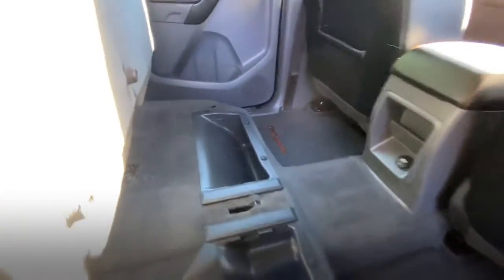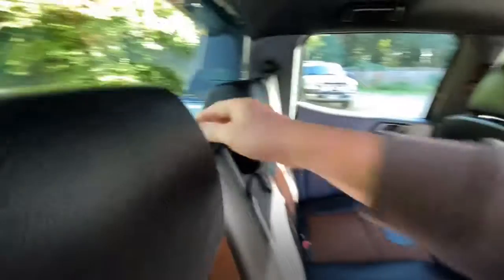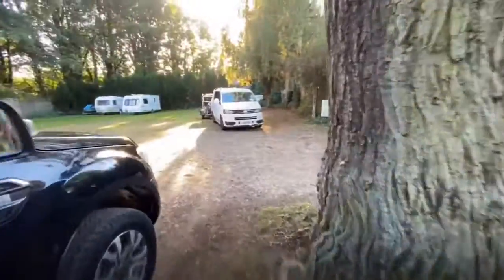These do lift up, you get on top, and underneath you've got a couple of cubby holes, and then if you pull this one here, that pulls forward, and then you've got your tool roll and your jack in there as well. Just shut that, it's going to carry on beeping at me.